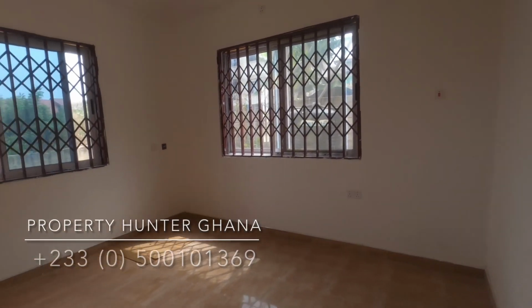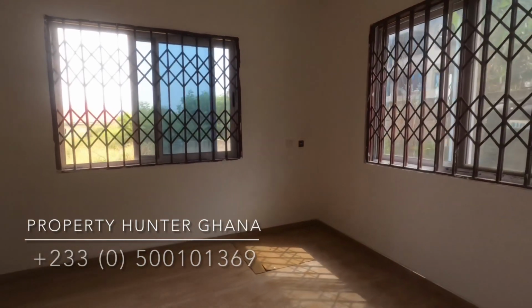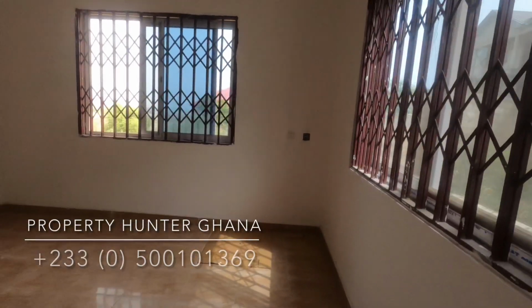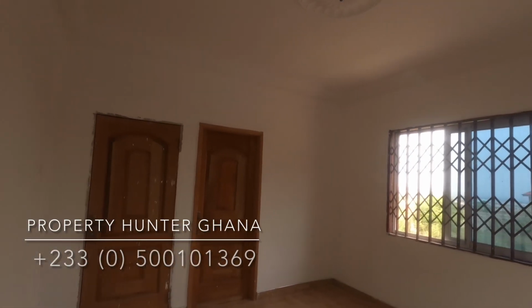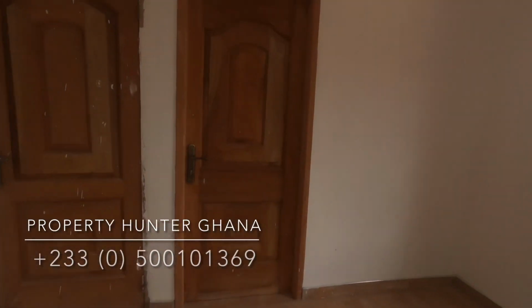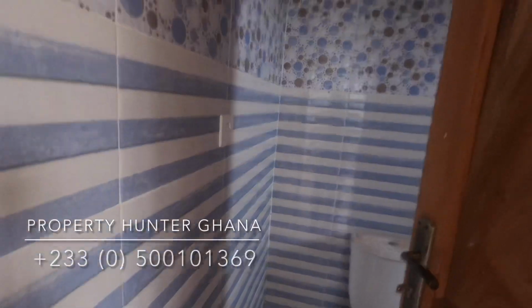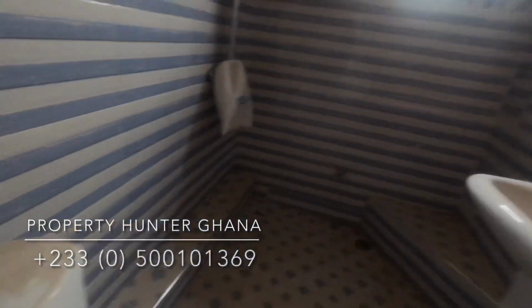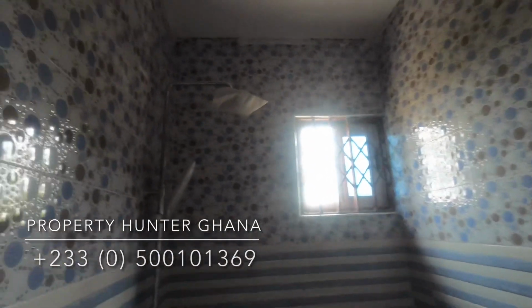So that is one room here. I think this should measure about 10 by 10 feet. So 10 feet by 10 feet. It's no small room, but compared to the other rooms in the house, this will be the smallest, and it has its own bath. So we have a bath here, a stand-up shower with a shower head.